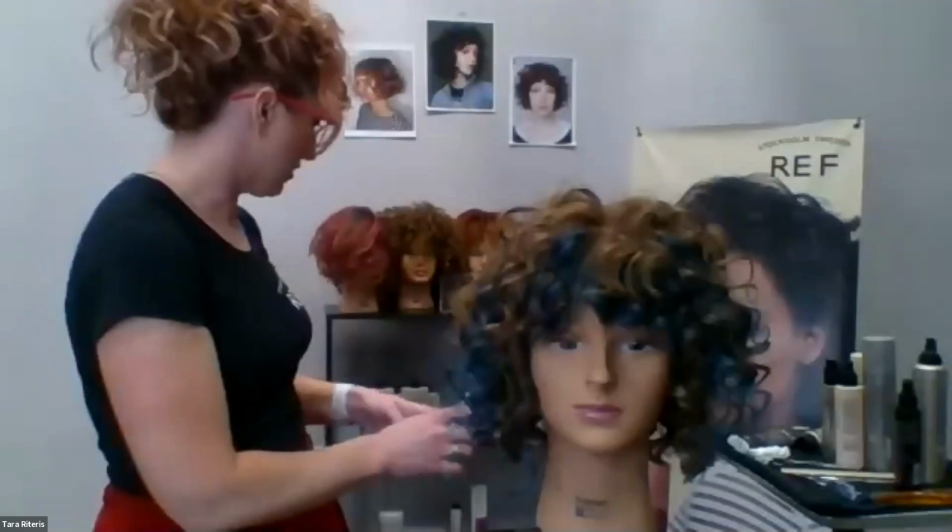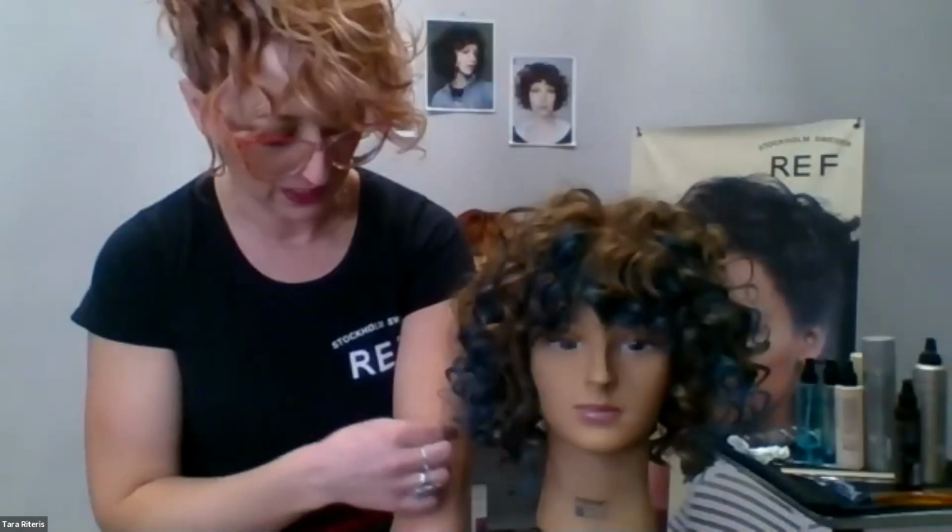Tara, I just have one question that somebody said. They said, why wouldn't color mask be able to be left in? Why wouldn't color mask? I mean, that is a good question. I guess out of the gates, I've been taught that we rinse that one out. The color mask is meant to lock down the color. It's really what by nature that one does. So it is the treatment that'll help seal down that cuticle and lock in that color.